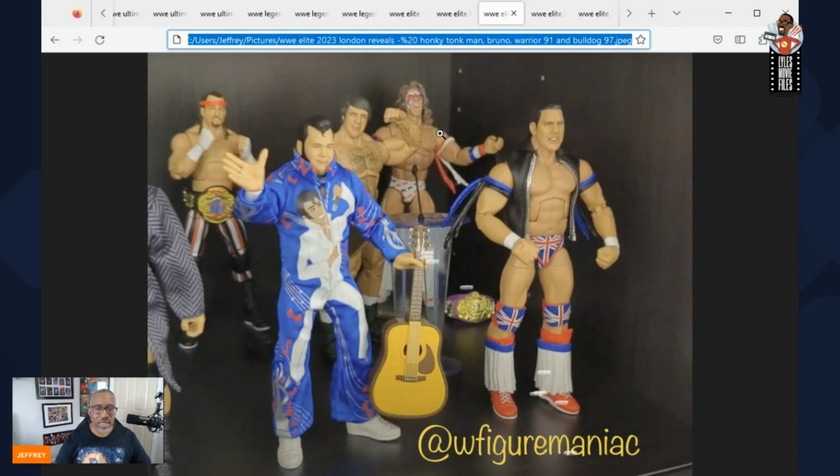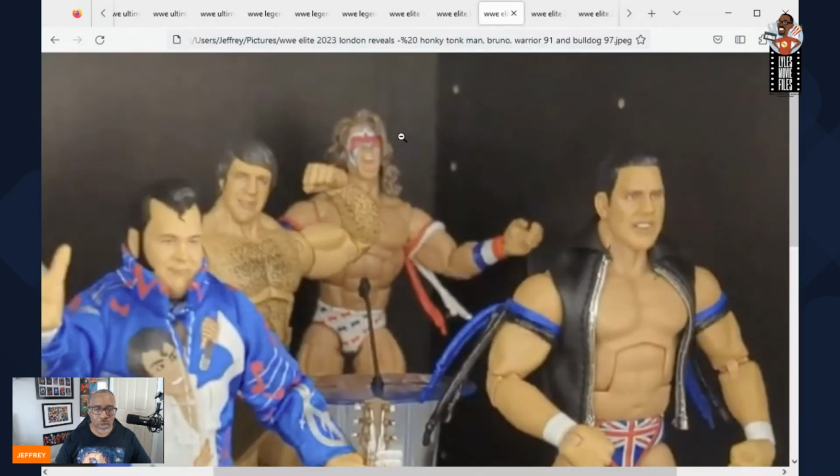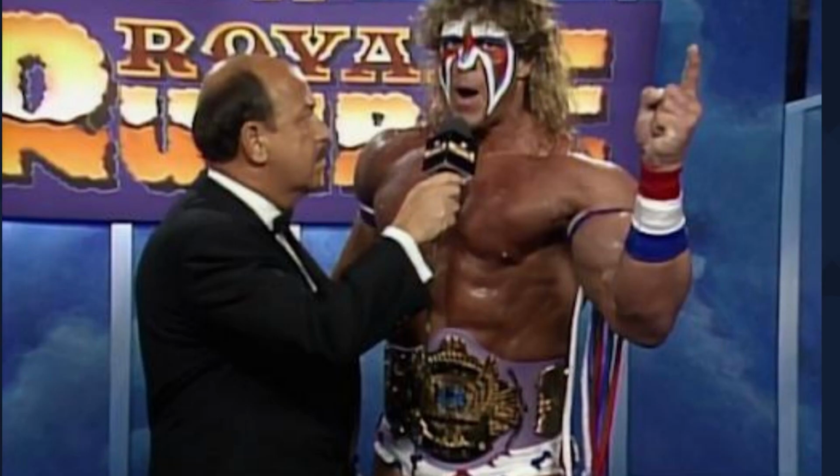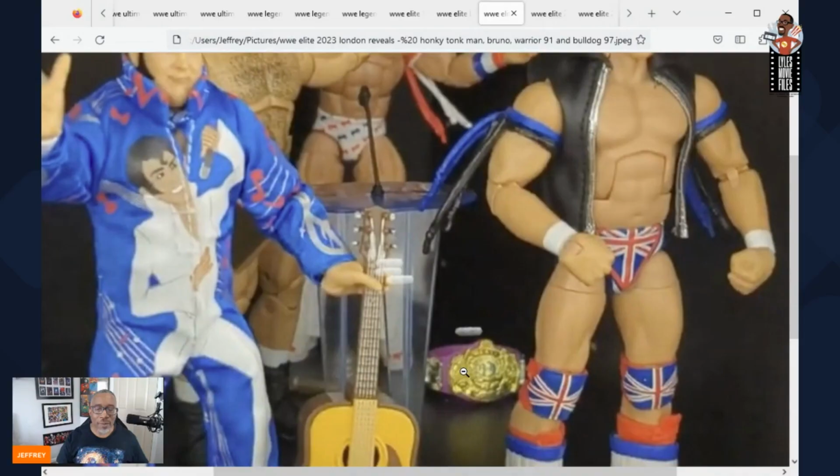Ultimate Warrior from 1991, Royal Rumble, still going with the same old head sculpt, and I wish they'd gone with more thicker hair for him for that time period because it was wilder in '91. And you can also see they've updated the title to be more accurate for '91's Royal Rumble, where he drops the belt to Sergeant Slaughter. Spoiler for everyone who hasn't seen that yet, but that's a nice touch.